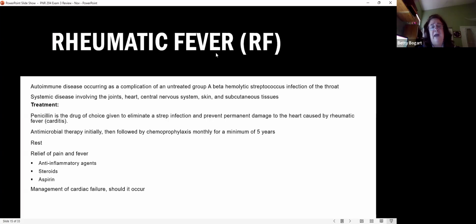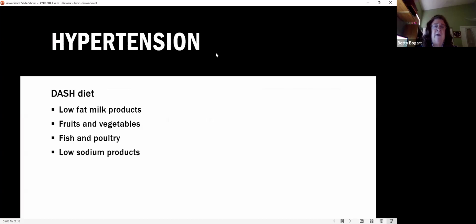So if we see them at the active stage of rheumatic fever, we're going to give them something for that pain and that fever. Remember, they have a sore throat, it's viral, they ache, they pain, it's that strep in there. It's like, oh, I don't feel good at all. So anti-inflammatory, steroids, aspirin. And of course, if it gets too far, we're going to do that management of cardiac failure.